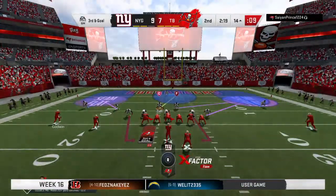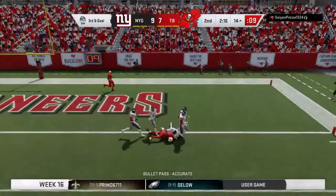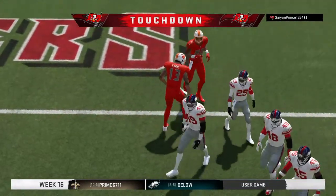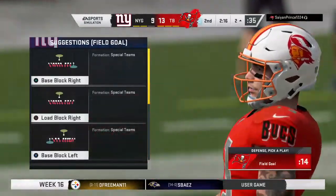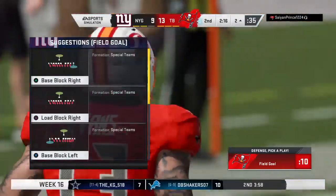Working out of the gun. Winston. And he's into the end zone. Touchdown, Buccaneers. Mike Evans, his 6th touchdown of the season. And the Bucs are going to retake the lead.